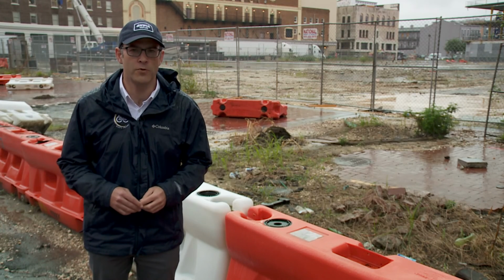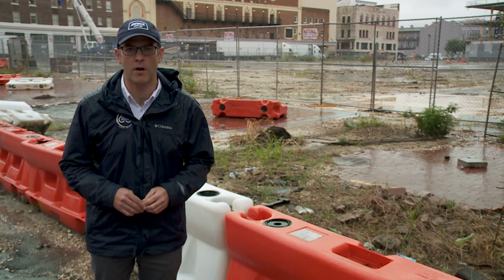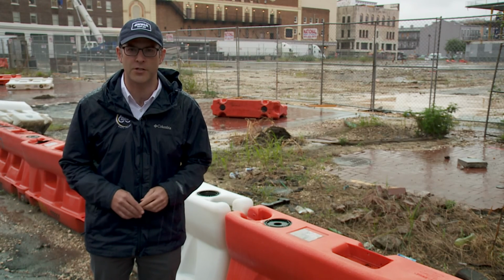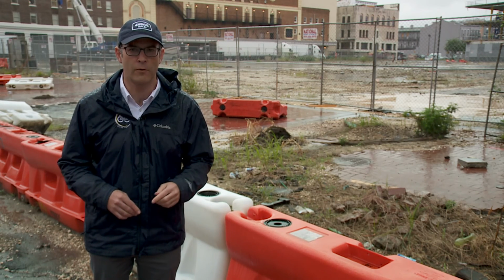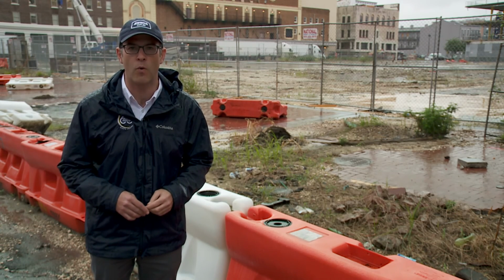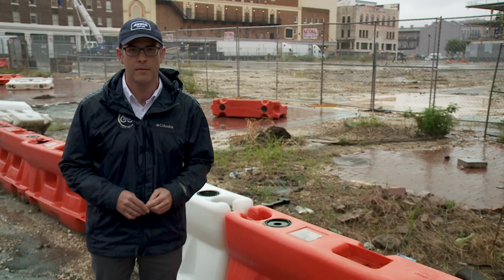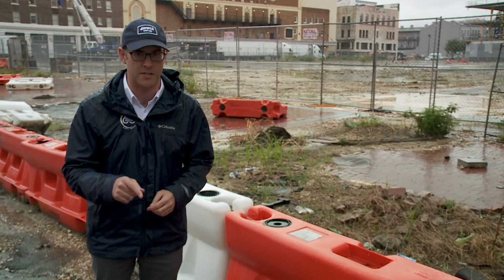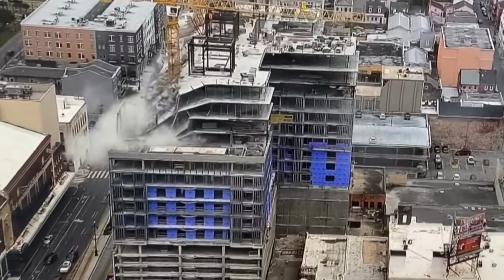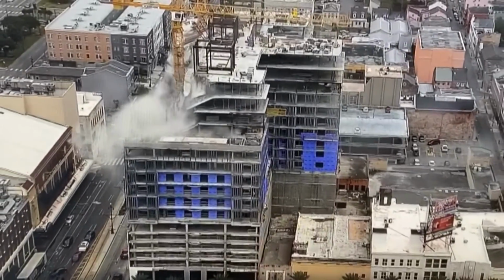It's been almost 2 years since that horrific Hard Rock Hotel collapse that killed 3 workers and shut down a major section of downtown New Orleans. Now, we've shown you video and design documents that could explain why this tragedy occurred, but never anything like this. Video we just obtained shows the entire collapse from before it started from above.